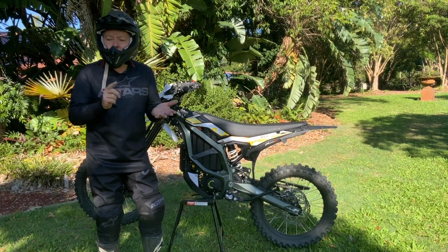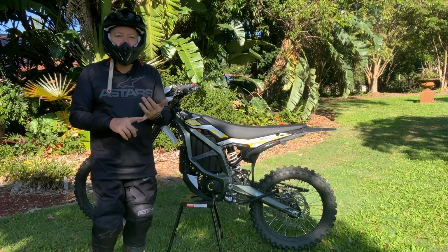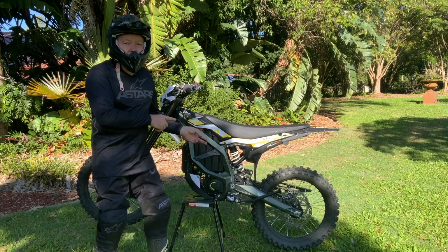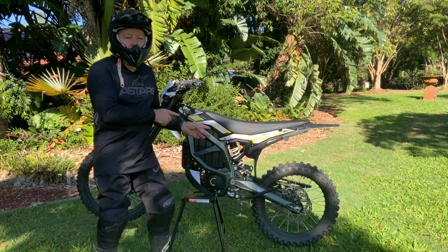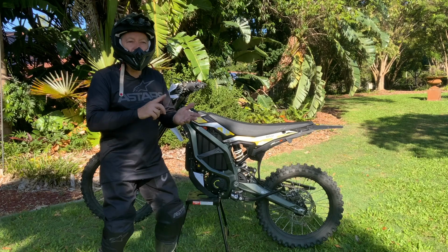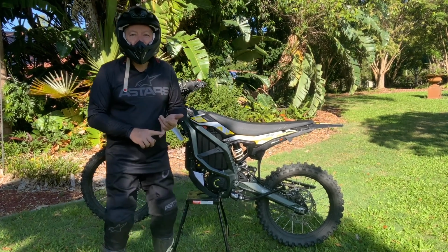trails. Let's talk torque. The Stark Varg has monster torque, 938 Newton meters, unheard of. This one has 440 Newton meters. Now, I've had this in a National Hard Enduro title, and I can tell you 440 Newton meters can launch you up anything. So if you want to use your 938, okay, you're going to the moon.